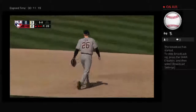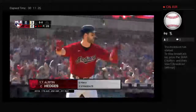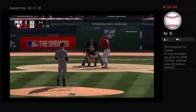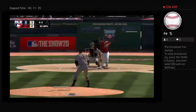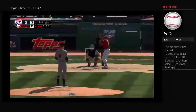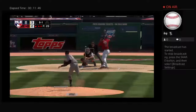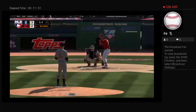The catcher, number 17, Austin Hedges. Stepping in, Austin Hedges. He struck out swinging in his last trip to the plate. Yeah, he's got to put that one behind him, especially with runners in scoring position. Those punch outs will stick with you a little longer. And he fouls this one off. And he misses with it, 1-1. Bases are empty here with 2 men out.